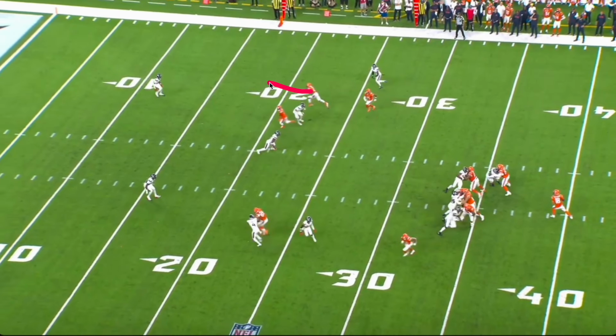I'd like to see DJ Moore break this off on more of an outbreaking route to really kind of put the safety in conflict here. But that's not how the play design is drawn up. You essentially just have 2 streaks, and then you have this guy running more towards the middle of the field.